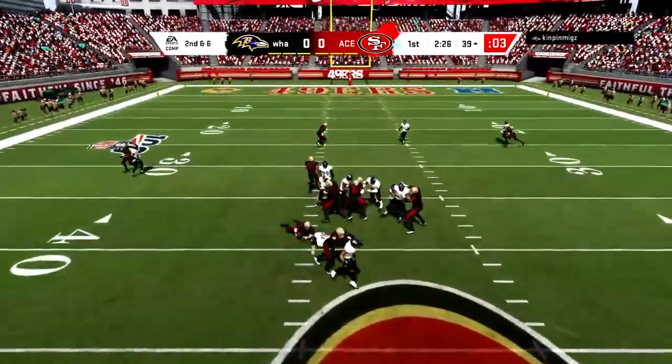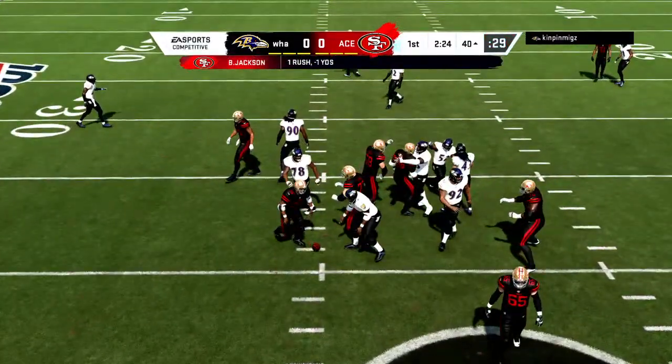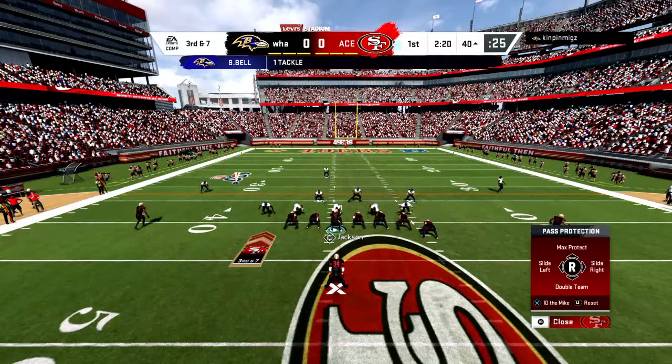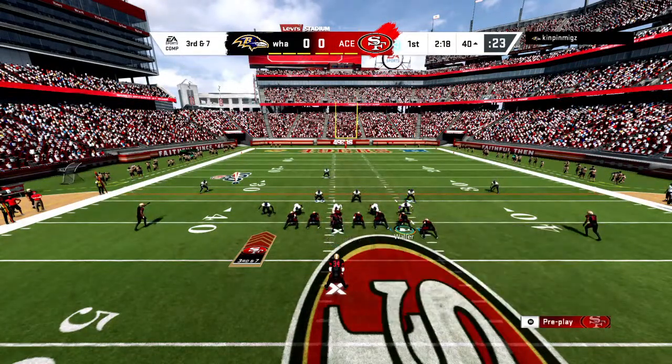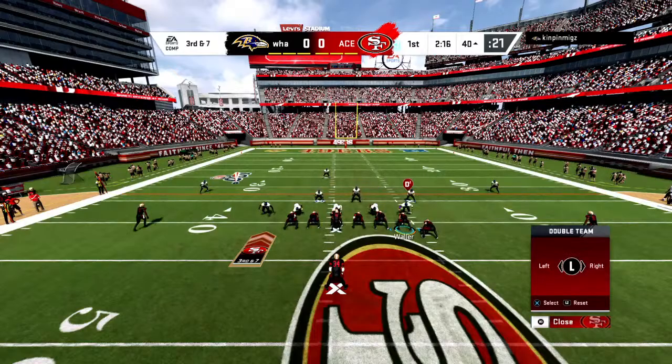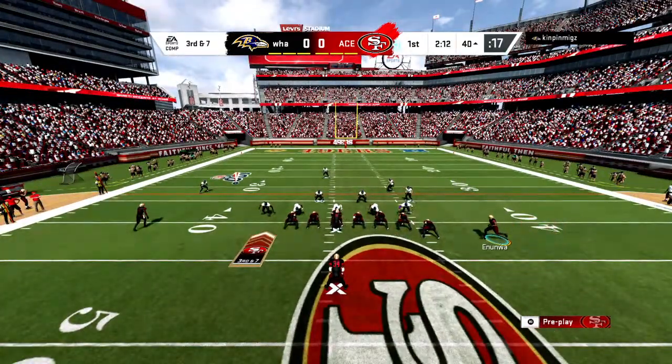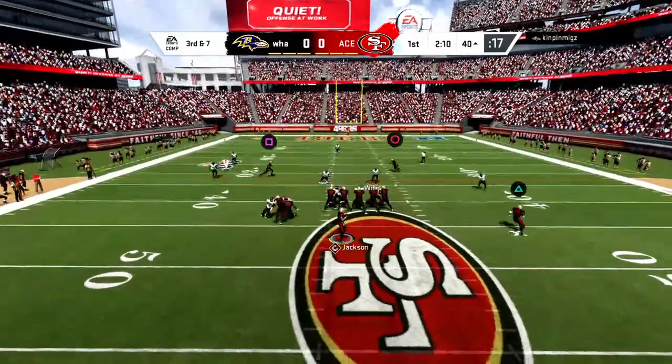On 2nd down, it's Jackson, and he is met quickly in the backfield. Down he goes, folded like a lawn chair. A loss of a yard on the play. Brings up 3rd and 7. Check hot route. Pass him. Catch it. On 3rd down, Jackson.